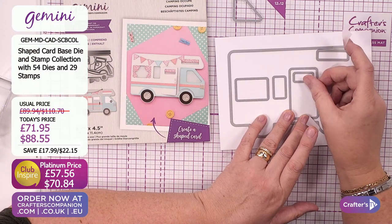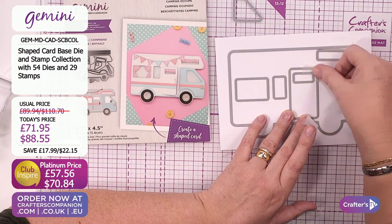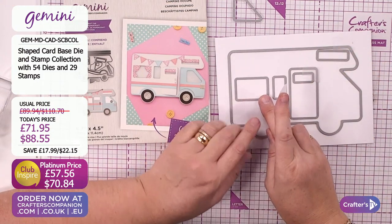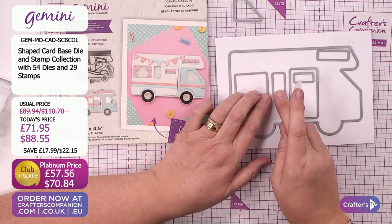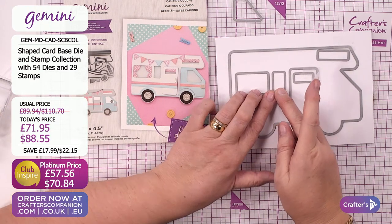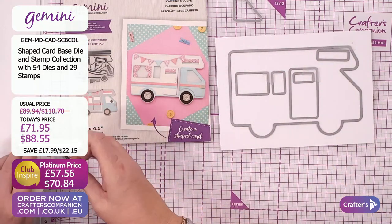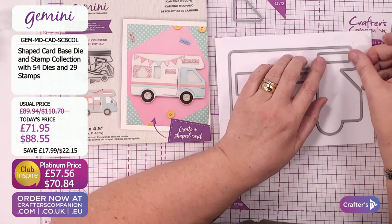And then I'm going to pop that little window in the top of the door. So that's that one. And then I've also got the back window and the side window. We'll have them all level like so, and we'll tape those down. And then we've got that long one just above the top there.